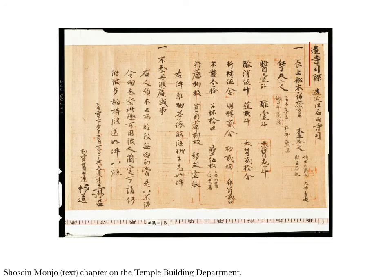When Todaiji was constructed, the central government was really at its peak, and it was implementing a very new style of both architecture and administrative codes that came directly from Chinese influence. Todaiji was so enormous that it required the creation of a new government department all to itself. It had its own bureau charged with building Todaiji.